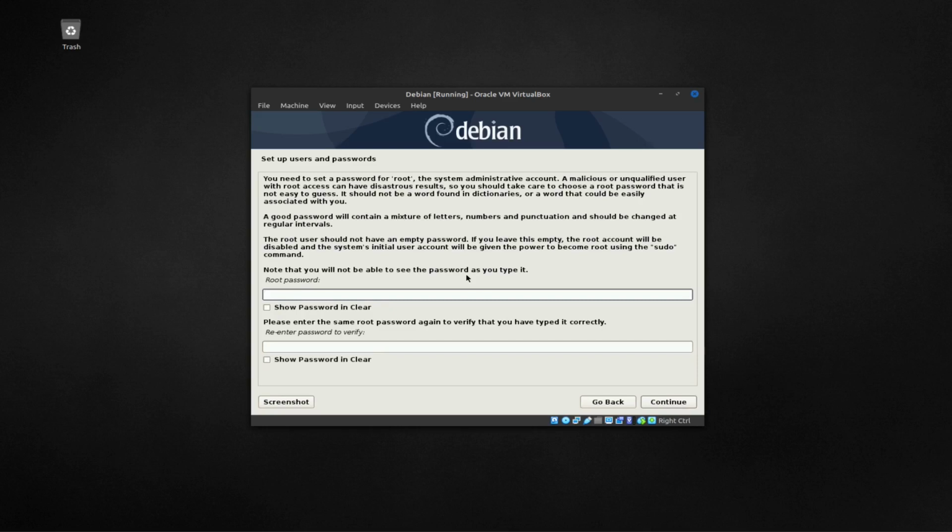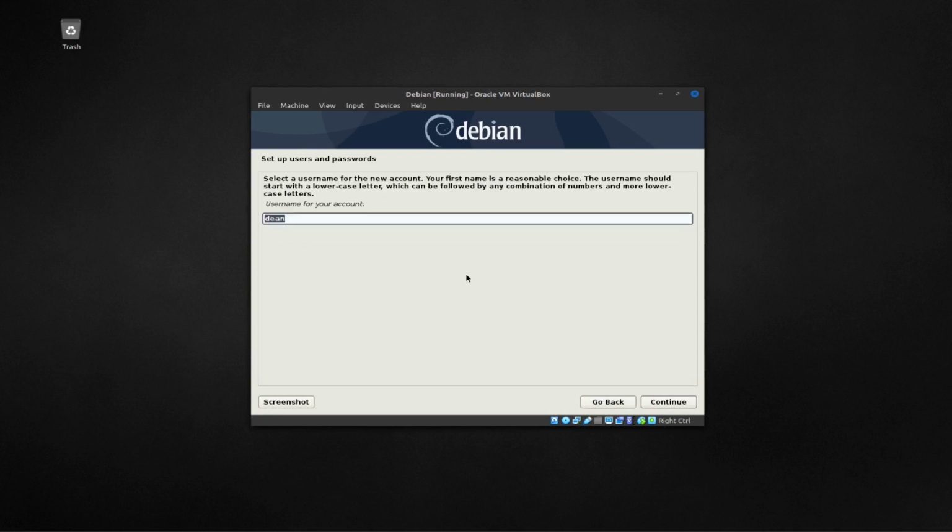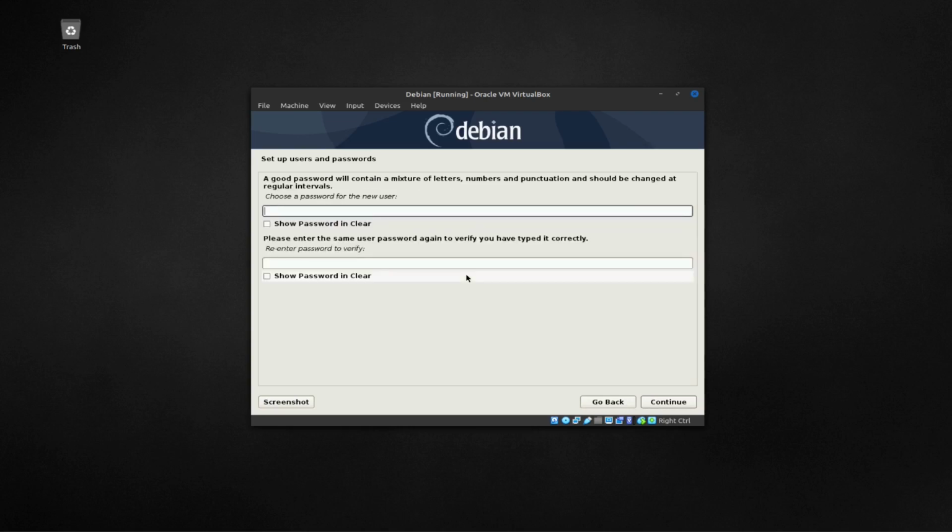Okay, configuring the network. Now it's asking me for the root password. This is a little bit different to what Ubuntu did just now. In Debian it asks you for the root password, so I'm going to type in my password here. Because in Ubuntu it disables root logins, while Debian does not disable root logins as far as I know. A user account will be created for, okay, so this is now the same as we did in Ubuntu, my actual first user, my non-root user. My username is Dean, and I'll give it the same password that I used in Ubuntu.